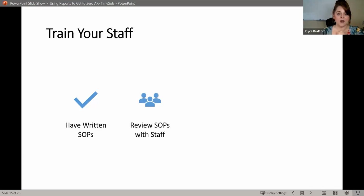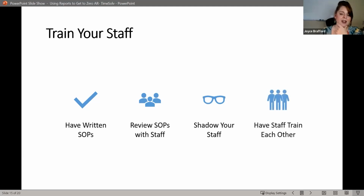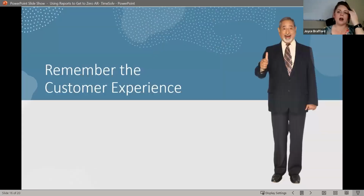If you do have staff right now, you need to review your SOPs with staff, not just to tell them about them, but to make sure that you haven't missed any gaps. And you need to shadow your staff. You can absolutely set expectations, but if you aren't following through and making sure that expectations are met, then eventually no one's going to live up to your expectations, right? And you can even have staff train each other.